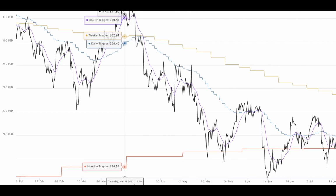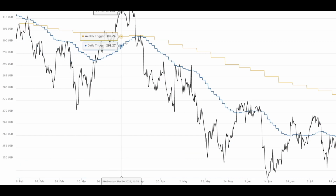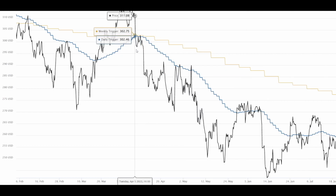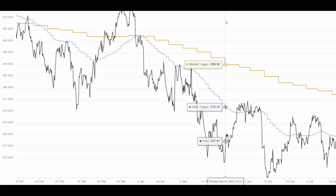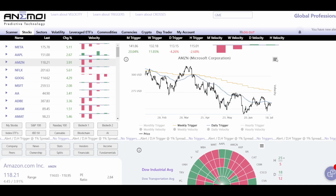So a very important aspect of the model is whether the daily trigger is below the weekly trigger, or above it. If it's below the weekly trigger, you're going to have bearish price action, like you could see these past 4 months in Microsoft. If it's above the weekly trigger, so if you just flip this graph over in your head, it's a very bullish trend. But if the monthly trigger was on top here, it would be even more bearish. Let's look at a couple more examples. Let's take a look at Amazon.